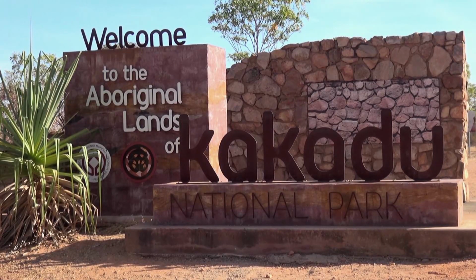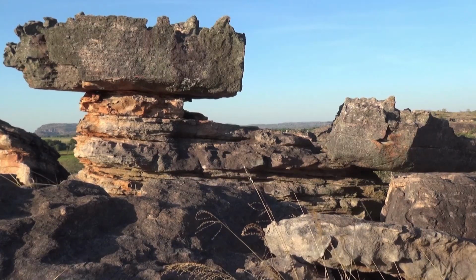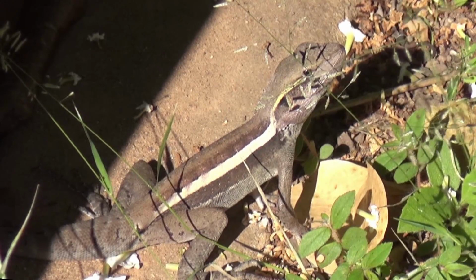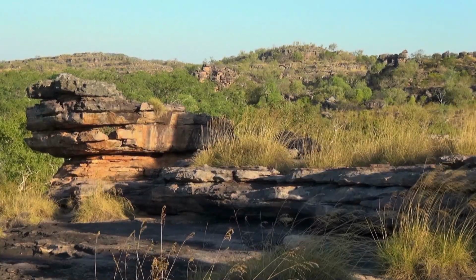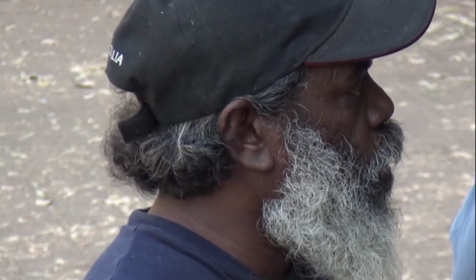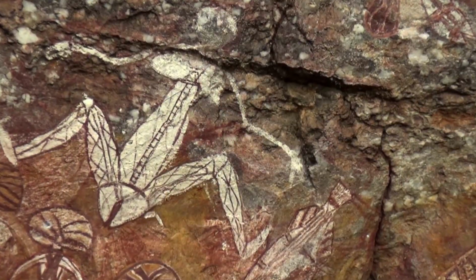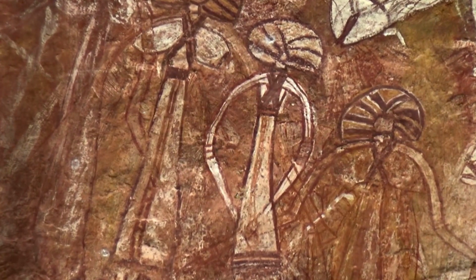Kakadu National Park covers almost 20,000 square kilometres. Not only is it a place of enormous ecological diversity, it is also a living cultural landscape. Rocky outcrops have served Aborigines as canvas and shelter for thousands of years. Australia has some of the oldest, most diverse and detailed rock art in the world.